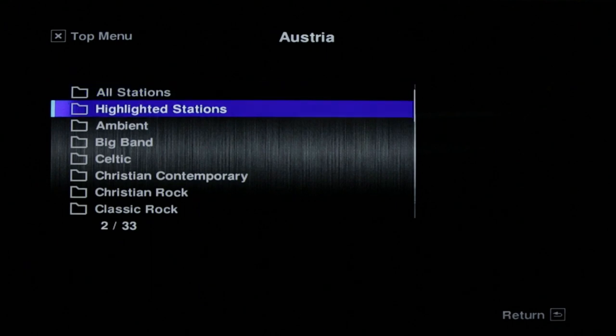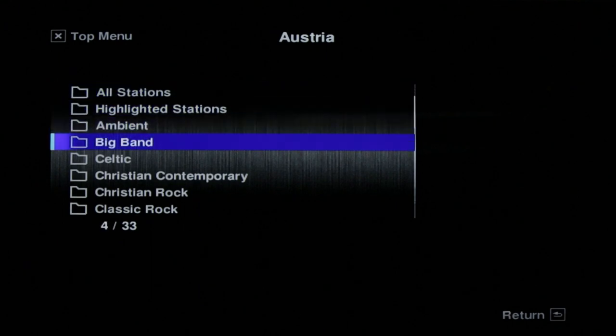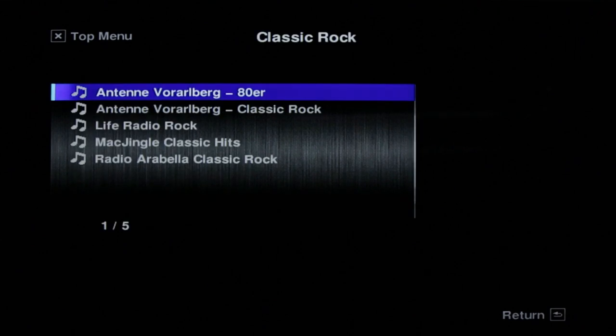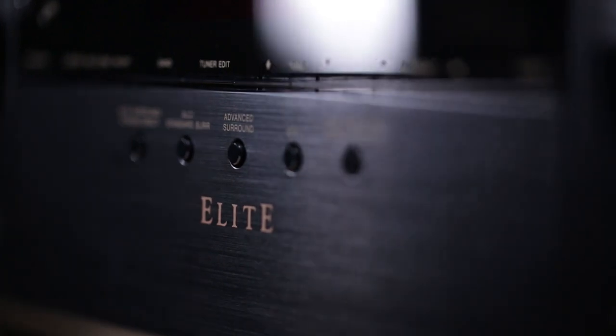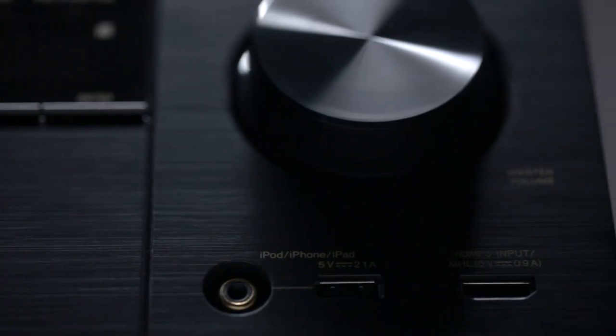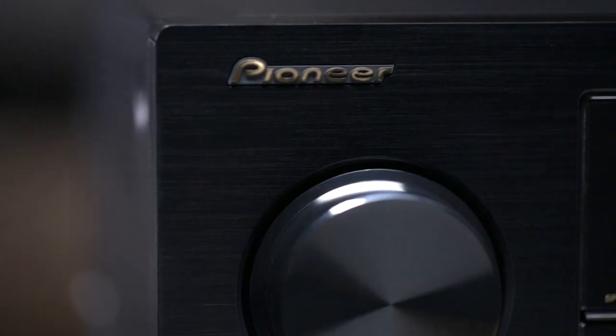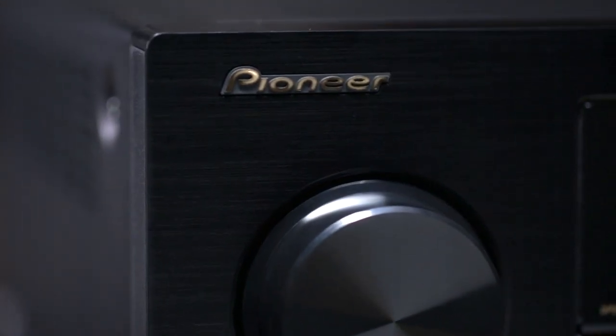Have a favorite genre that you'd like to listen to the rest of the afternoon? You can easily select a genre and then choose a country for a list of stations in that region that play it. You can even bookmark your favorite stations to easily return to later. On your TV, you can see the artist and song info, and it even shows the radio station's logo.